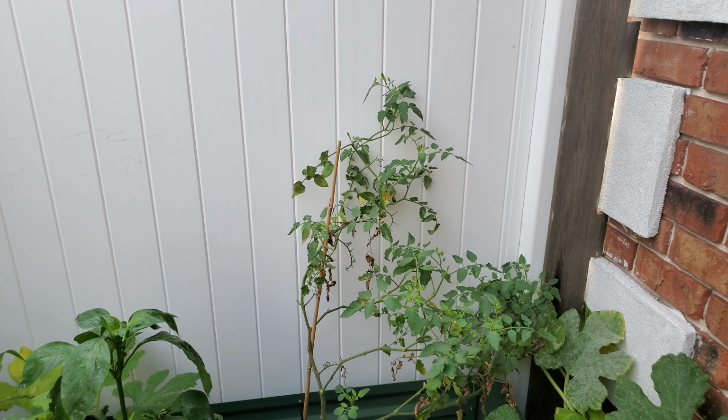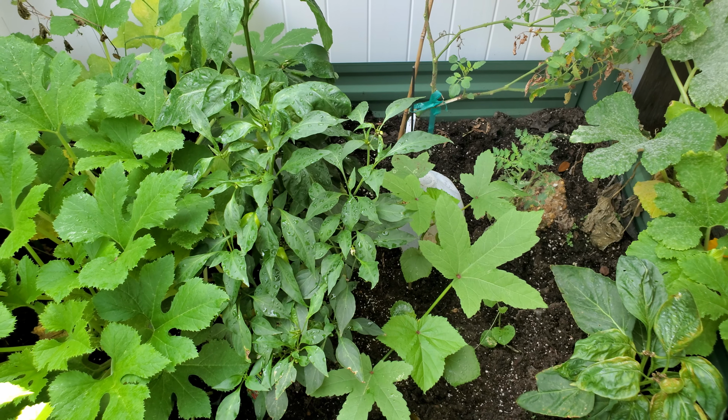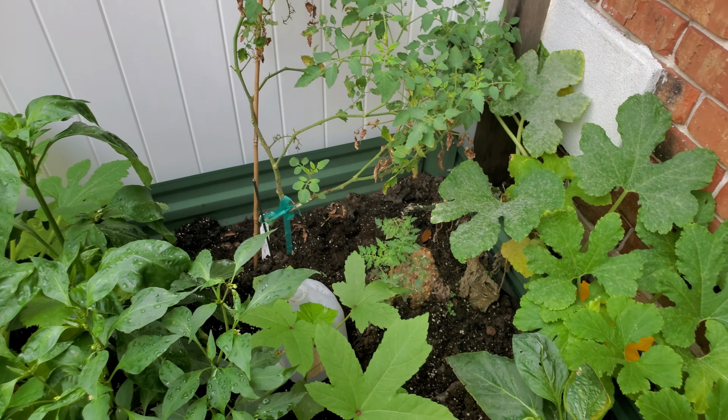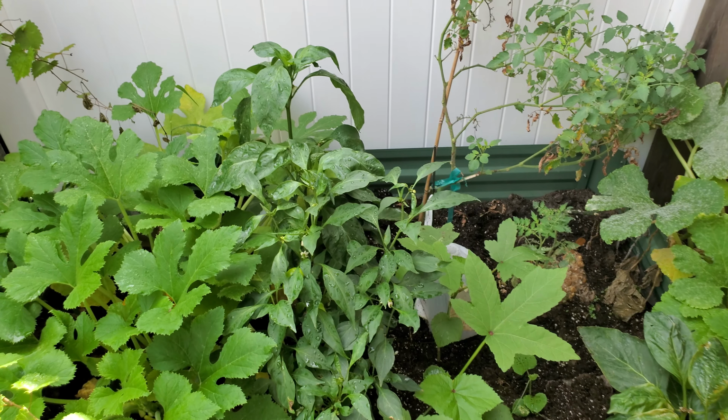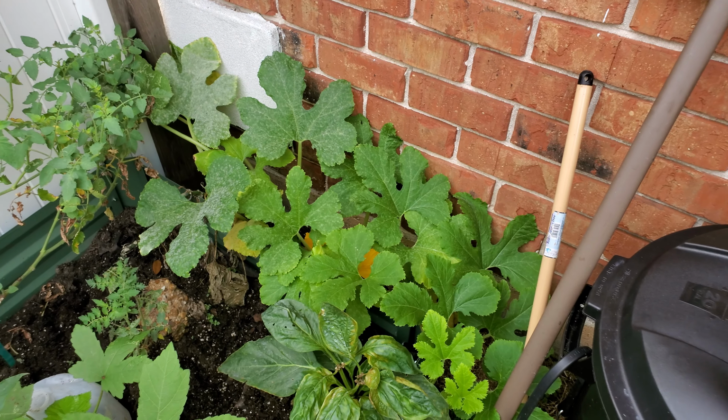I decided to put it there, and I still need to add soil or more of my raised bed soil to this bed. I was hesitant to do it. At first I thought we were going to be relocating these beds, but I'm just going to go ahead and add another bag. This squash is still doing well.